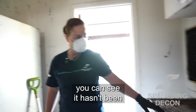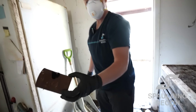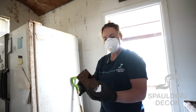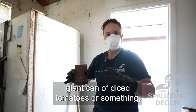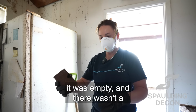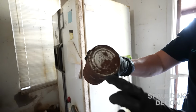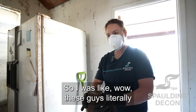You can see it hasn't been used, so the only thing that's been in here is rats. And this is what rats do, is they eat little holes in it. I remember the first time that I realized this, I went into a cabinet and I picked up a giant can of diced tomatoes or something, and I expected it to be heavy, and it was empty, and there wasn't a single hole. It was a tiny tooth mark on the top, just like that one, where they sucked everything out. So I was like, wow, these guys literally eat anything.